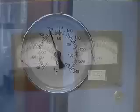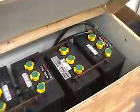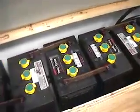These components are all fine examples of the kind of things that you might see if you installed an alternative energy heating, cooling, or electrical system in your home. We'll be back.